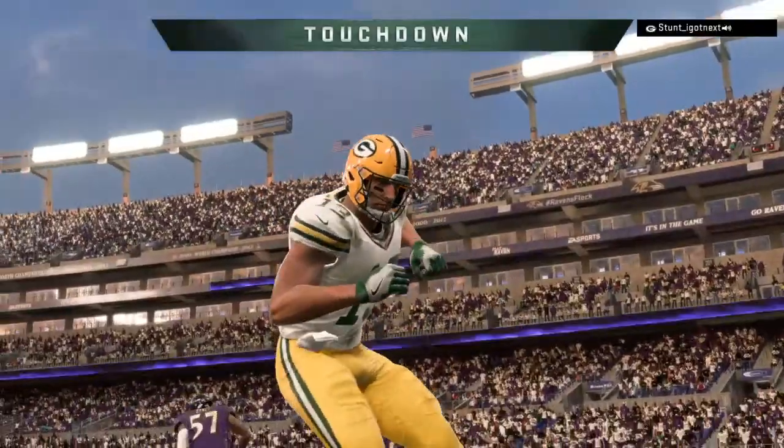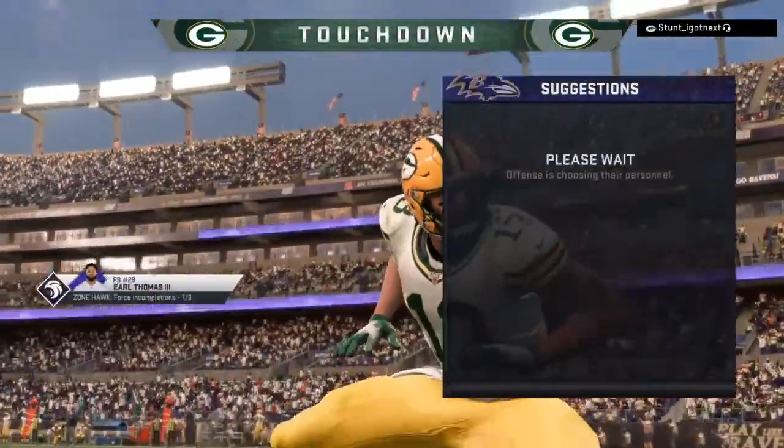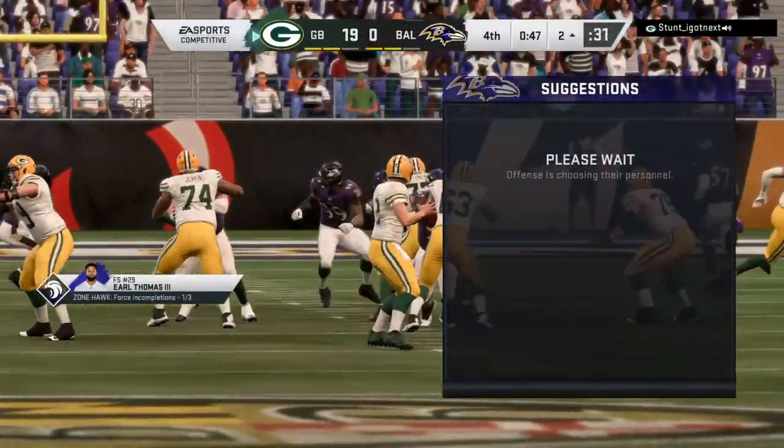Oh my God! Did you see this shit? Wow. 25 yards for the touchdown. That's that Lazard nigga, man. Stretch that lead. They got this nigga souped up.